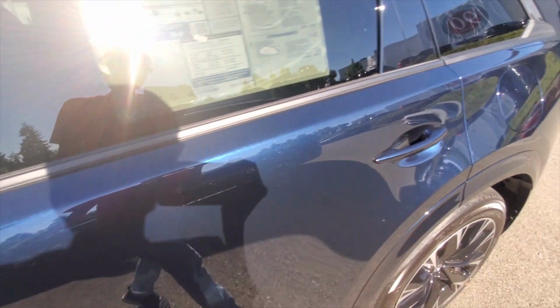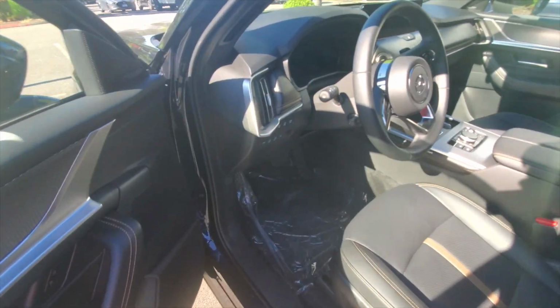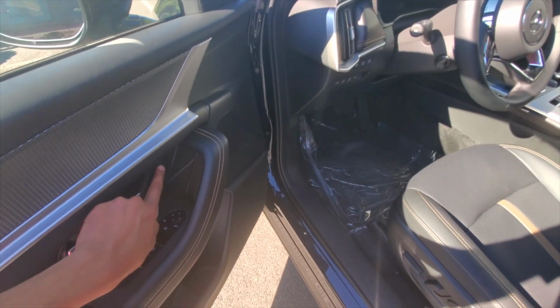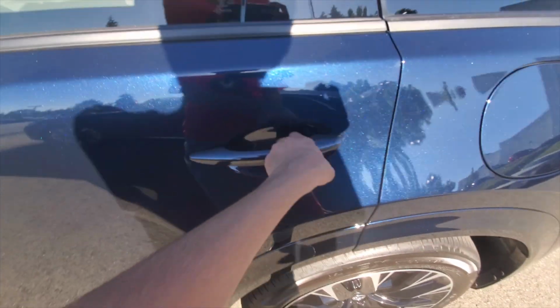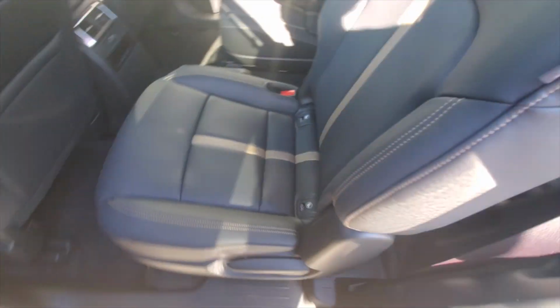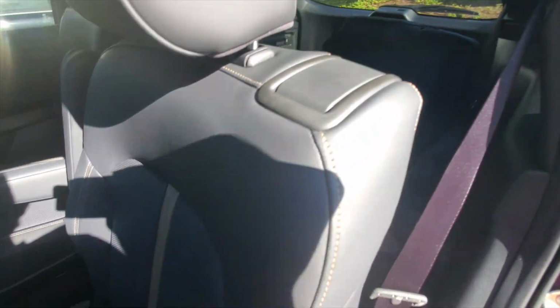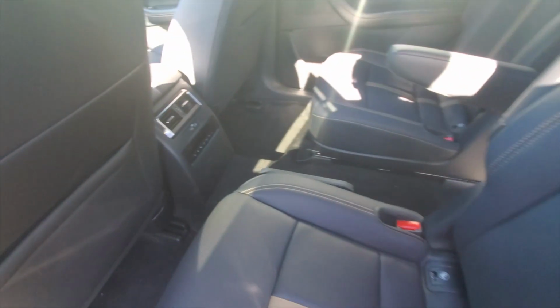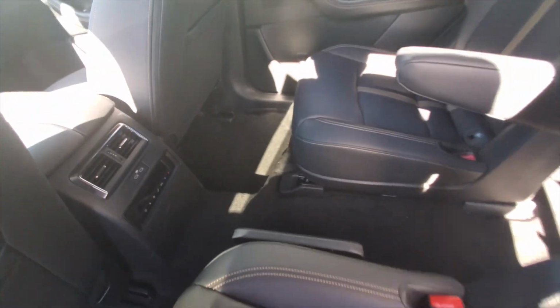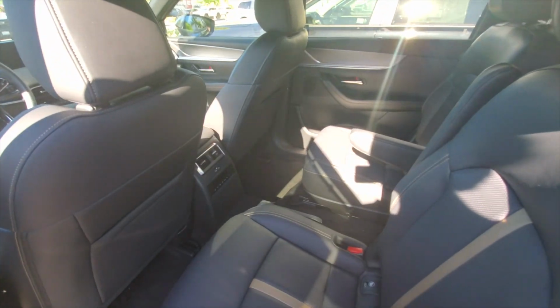So very, very impressed. When we go into the back seat, let me unlock the vehicle here. In the back seat here, again, you have that same kind of nice materials back here. You can see comfortable looking seats here, nice stitching. In the third row too, you have a nice looking third row as well. Overall, it just has a lot of features and looks good inside. Very impressed with the interior design of the CX-90.